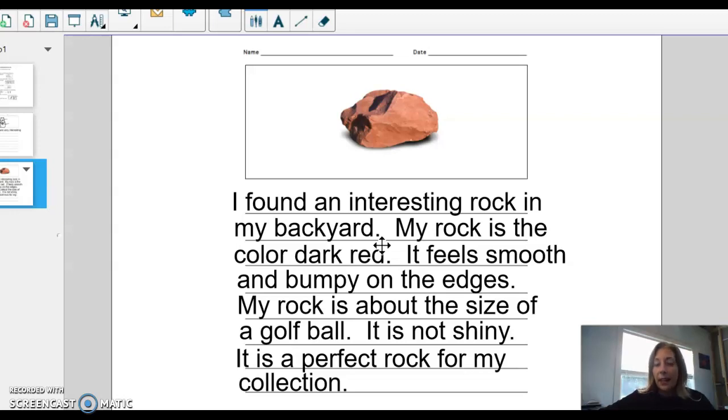Then I have some facts about my rock. My rock is the color dark red. It feels smooth and bumpy on the edges. My rock is about the size of a golf ball. It is not shiny. All of those sentences are describing how my rock looks, how my rock feels, the size and shape of my rock. Those are all good ways to describe your rock.